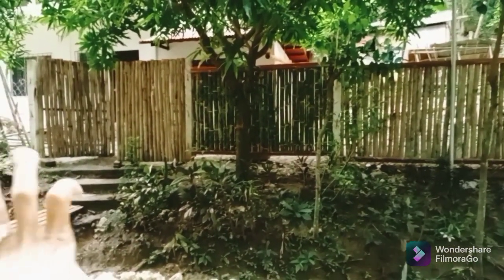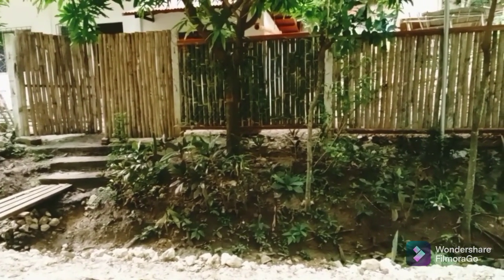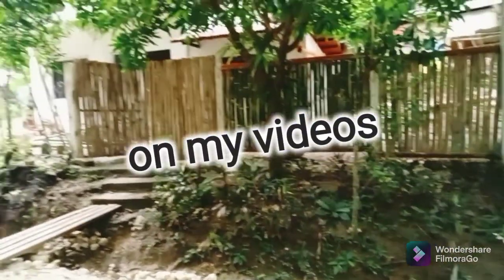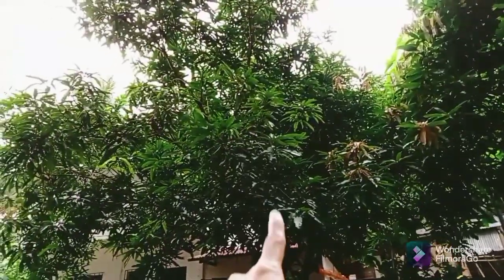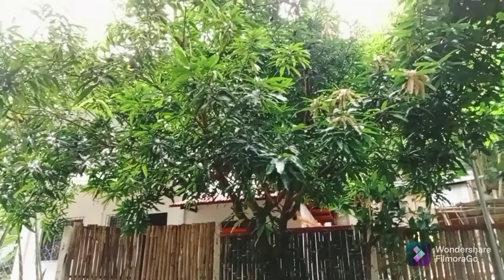Yeah, that's how close we are to the road. That's why you always hear the noise of a bike or a tricycle. And that is our Indian mango tree right there. It's just a small one. There's still a couple of Indian mangoes in there.